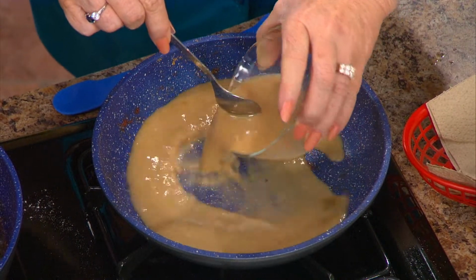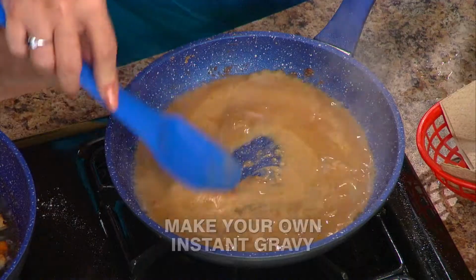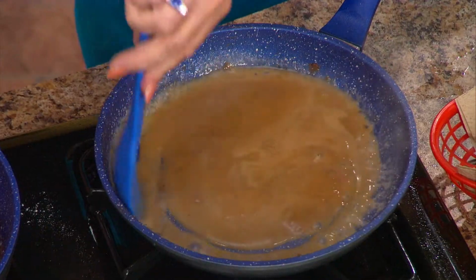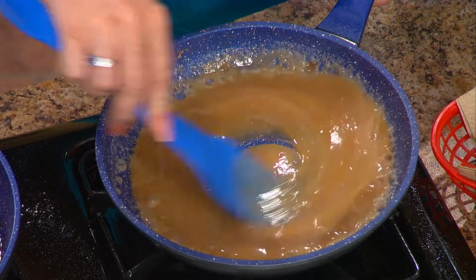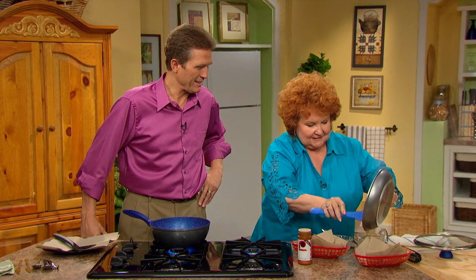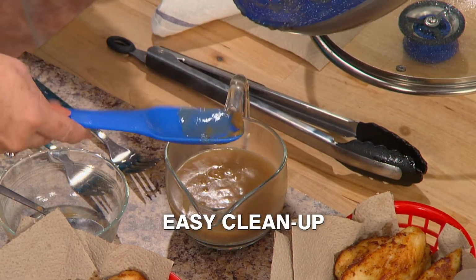People are afraid of gravy, and I don't know why. I've even seen people buying it at the grocery store. What's easier than that? That's a little bit of chicken broth and a little bit of flour. I poured it in that hot skillet. It's picking up all that fond, which is the little pieces that are left over. And as fast as that, I've got gravy. And look how easy that pan is to clean. No cleanup. Nice. And gravy.